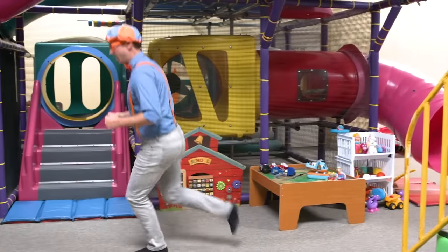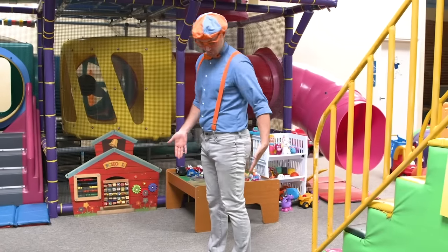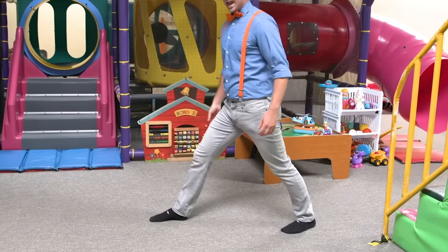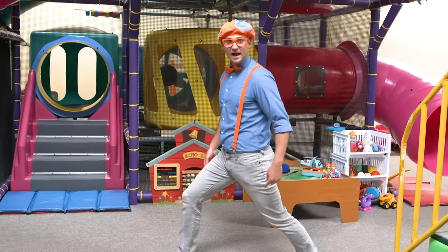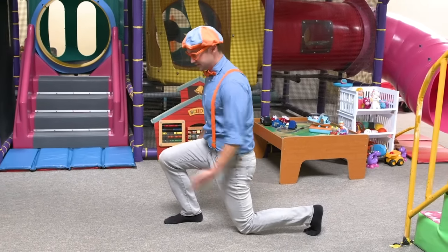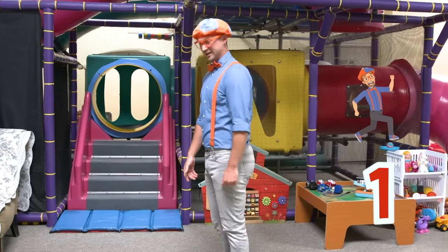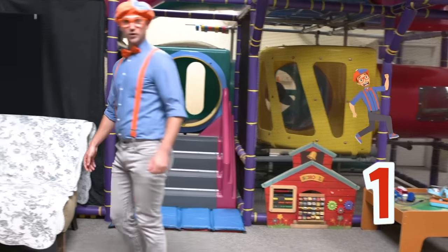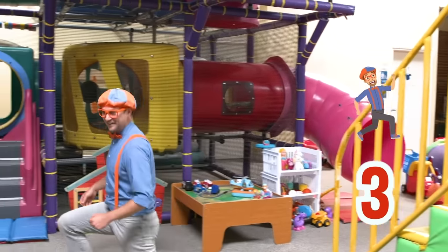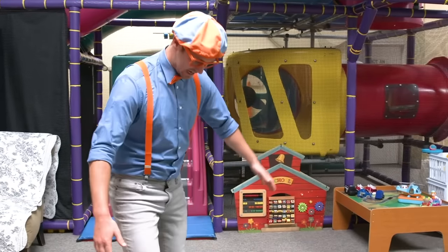Hey! Whoa! These are called lunges. See? You take your front leg out here. You should try it. And then you dip down your back leg and touch the knee to the ground. And then bring your back leg to the front. Like that. We just did one lunge. Here we go. Two. Three. Four. Five. Do you feel the burn in your legs?